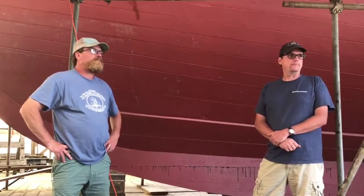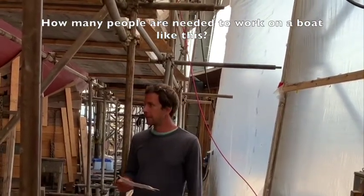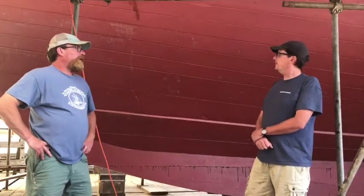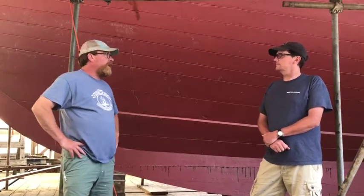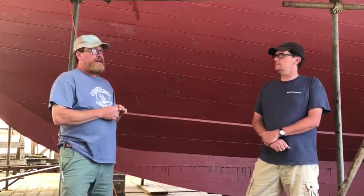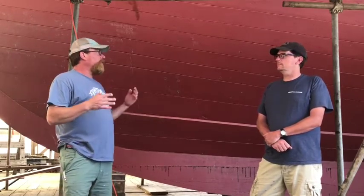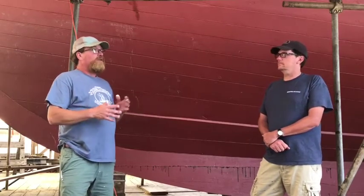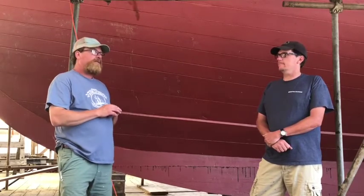So it's pretty fun. Mariah Smith would like to know how many people are needed working as a team to build a boat like this? So currently in this phase of construction, we have 10 people on the project. To get to where we are today, we averaged about 15. We're actually starting to ramp back up to that number of 15. It's a 112, 120 foot boat. So you can only get so many people on it at once, and 15 feels like a good number for this project.